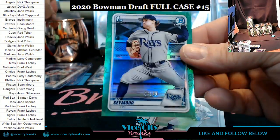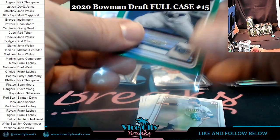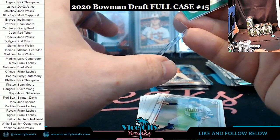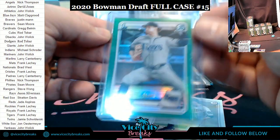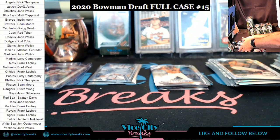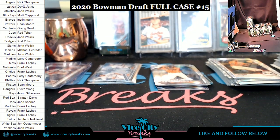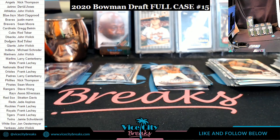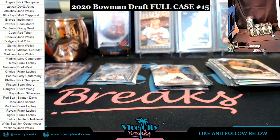Another Seymour to 99 this time for the Rays. And, pure green. And see, it's an instinct just to show that last card. Okay, I'm not moving that back because I'm just knocking it down every time. I need a bigger space. I need a bigger desk.